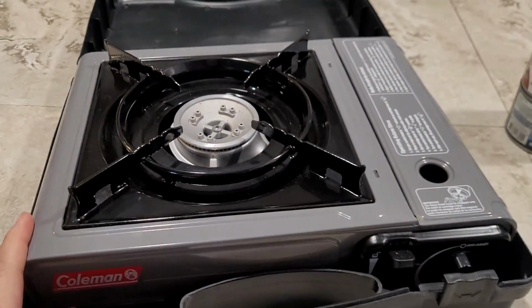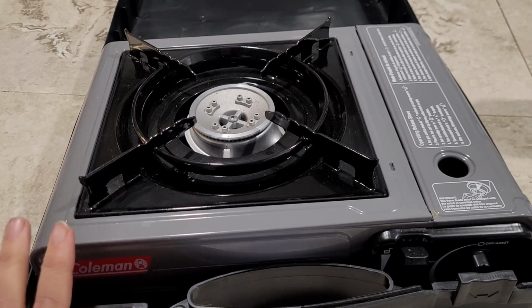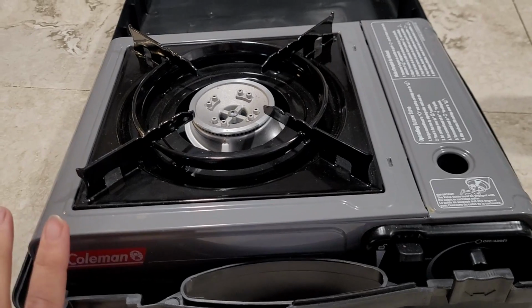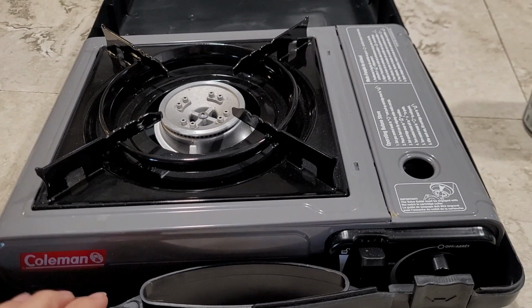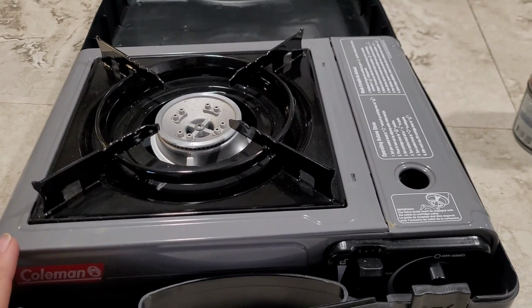Now this is a butane stove, and butane is generally considered to be safe to use indoors. This is used a lot by caterers. It's used in a lot of Asian countries inside the house on a regular basis. I do recommend, like I mentioned in the beginning of the video, always having a carbon monoxide detector on hand, regardless of what you're using to cook with.